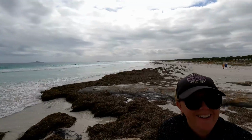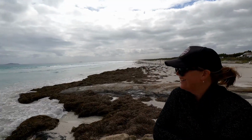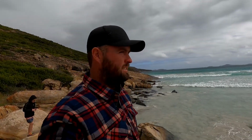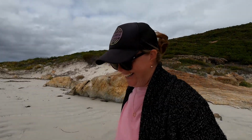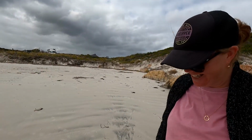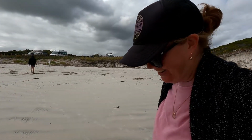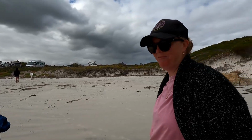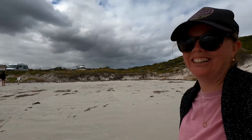Changed my mind. Very windy. Yeah, it is very windy. It was about 25 or 26 yesterday, and today it's bloody back to 20, so it's very, very chilly. This sand is next level. I have no idea why it's like this, but I've never seen sand like it. Nice and hard, and it doesn't stick to you, and yeah, good.